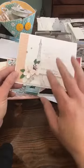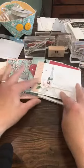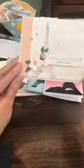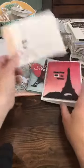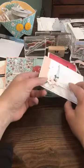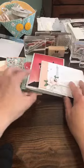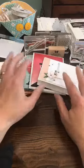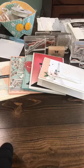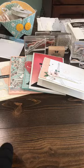So I love the cherry blossoms and the Eiffel Tower together. They really do coordinate well together. And again, this Parisian Beauty is going. So I would order that now if that's something that's tempted you and you were thinking about it. Well, now is the time to get it because this is going to be gone. So sad. And I love traveling, so I think it's cool, even though I haven't been to Paris. It's a beautiful set.